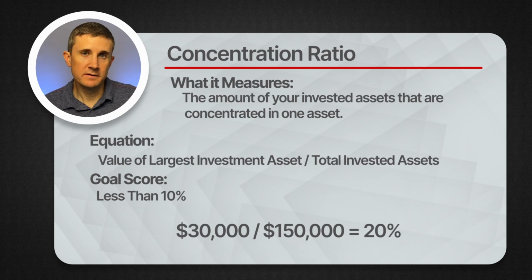That means I would sell at least half of that to get you down to that 10% level. Now, you should especially keep an eye on this ratio if you're given or sold stock at a discount by the company you work for. In this case, your income and your investment assets are connected to one single company. That's a lot of eggs in one basket. Consider selling those company stocks or at least limiting the amount you accumulate.